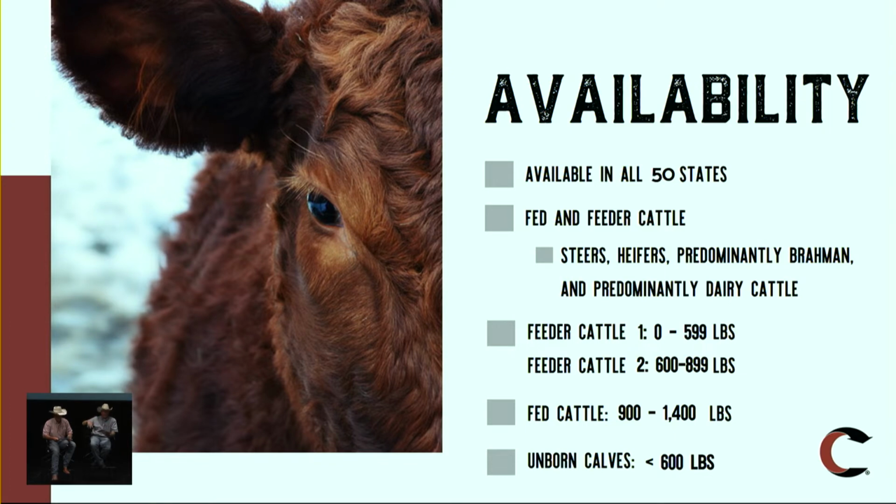I think I looked for like March. It's like $1.84 or 85 for next March for unborn calves. So for, let's say, a 550 pound calf next spring, that's steers and heifers both. That's probably not too bad.